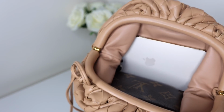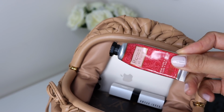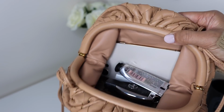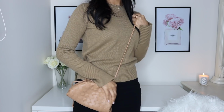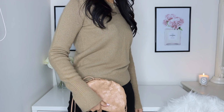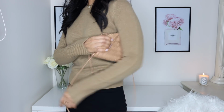But I finally upgraded my phone after like 4 years to the new iPhone 12 Pro, not the max size, but the normal, smaller size, and that one fits really easily with no problem. And the versatility is great. You can use this as a day bag, running errands, going shopping, but these straps are also removable, so you can actually turn this into a nice little evening clutch that you can just hold by hand.